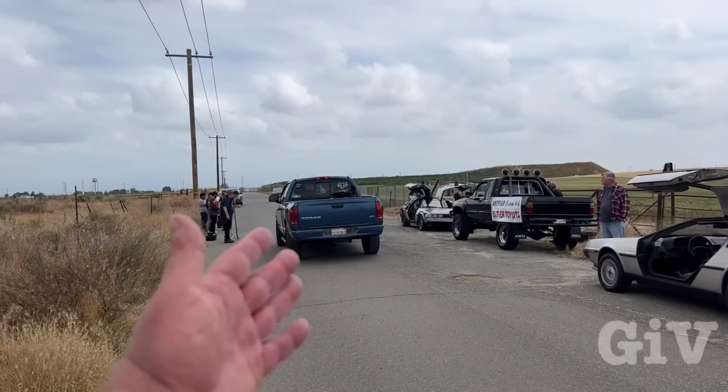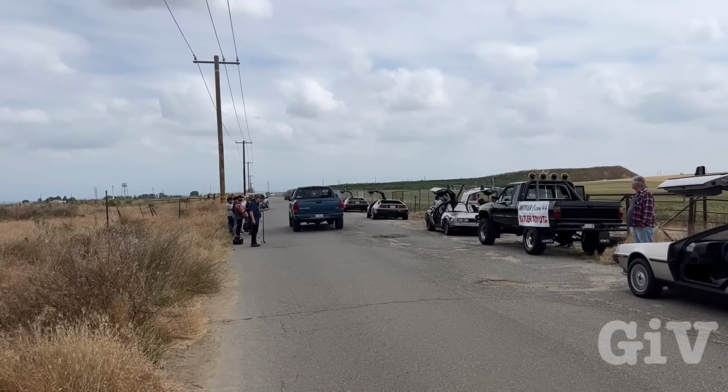Right in this spot here is where Doc Brown handed Marty the brand new walkie-talkies. Marty, don't touch anything. See, some people, they just drive by, they don't even stop, they have no clue what's going on, they don't really care.